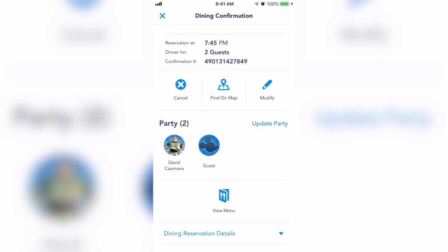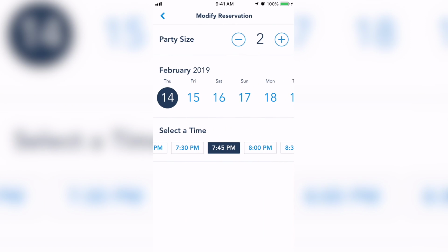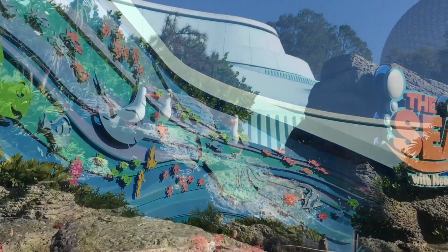Later on, if you want to change the time of your reservation, update who's going, or even cancel, you can do this right here. So that's it. That's how you book dining reservations on the app. A little later on, I'm going to talk about how to order food at quick service restaurants, but let's next look at Fastpass choices. Fastpass Plus is a free service available to everyone.